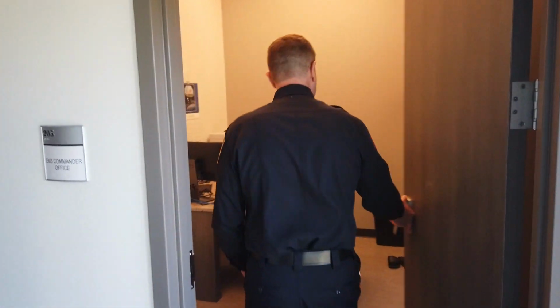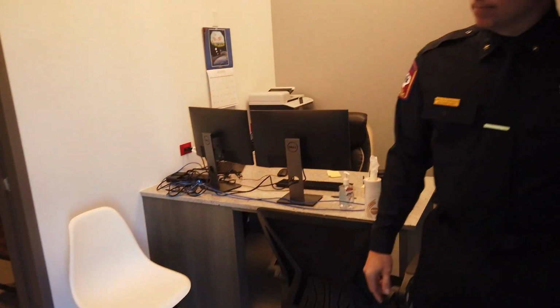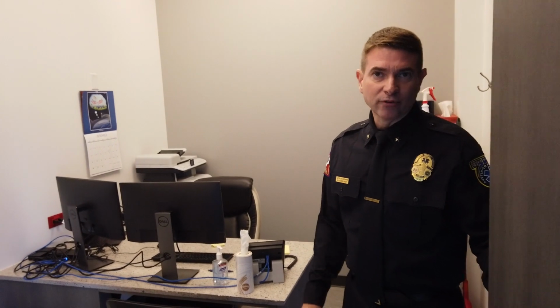Let's take you into the EMS side of the Travis County Fire and EMS station. So in here we have our District Command 7 office and their sleep room. This commander office, we house District Command 7 at this location. They oversee several different ambulances in the general vicinity.